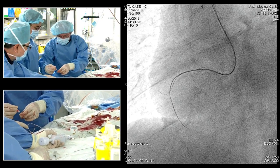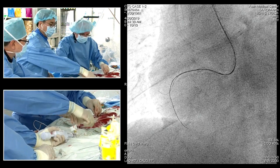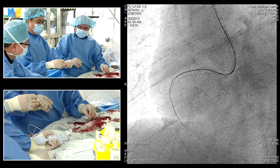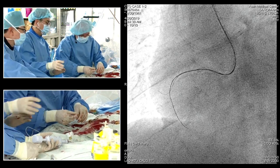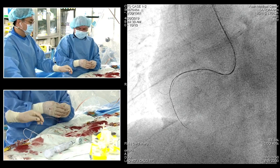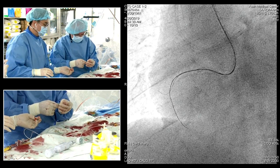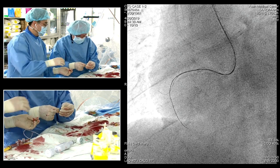Okay. So now we, in many, many attempts for parallel wiring, I found the combination of Gaia and Confienza the most promising. Now we want to put the Sasuke. Yeah, Sasuke again. I think the vessel straightens with the Gaia more than with the XT because of the tip strength. And with a straightened vessel, you have better options.